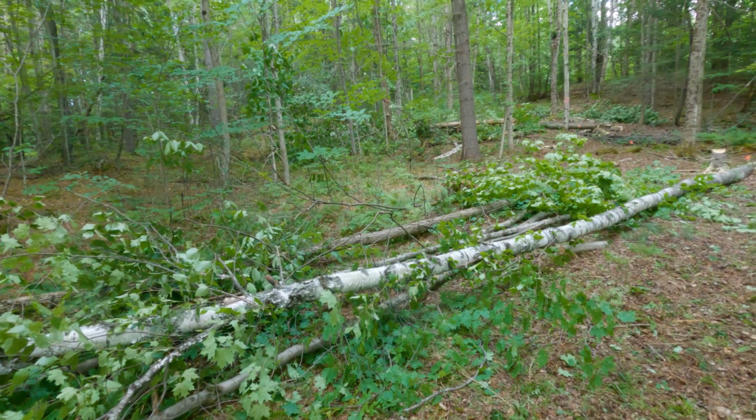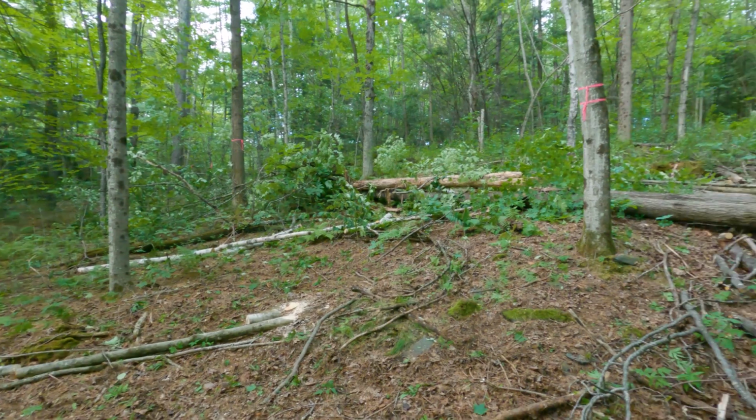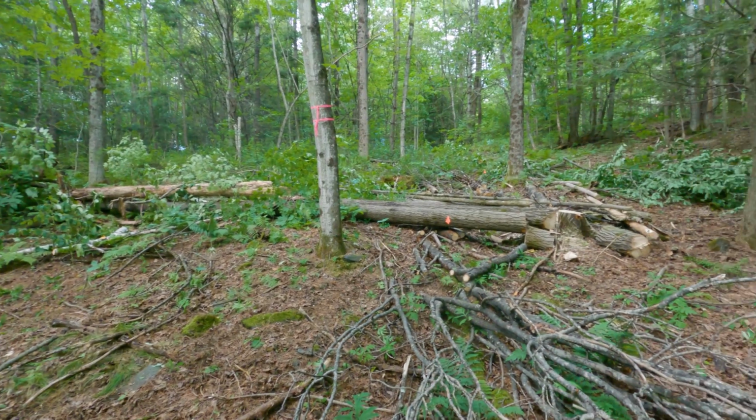So next time we're here, in addition to removing a load of this slash here, we're also going to keep working up there, widen that out a bit and make sure that it's clear. I've taken out some of the bigger stuff, but there's a load of smaller stuff and I haven't string trimmed up there yet. So a lot more work to do, but hopefully next time we're out here, we'll be able to make some really good progress.